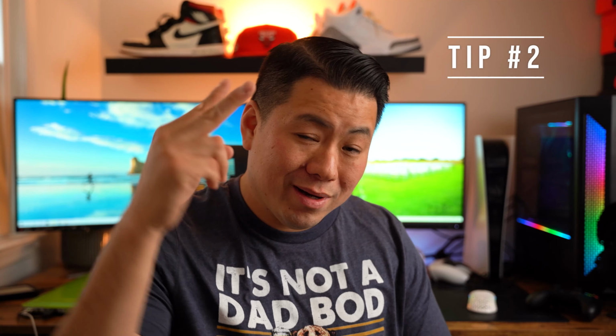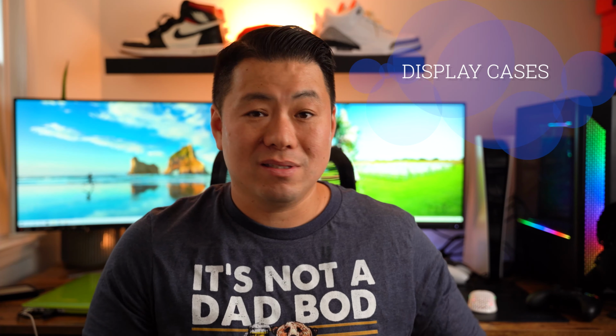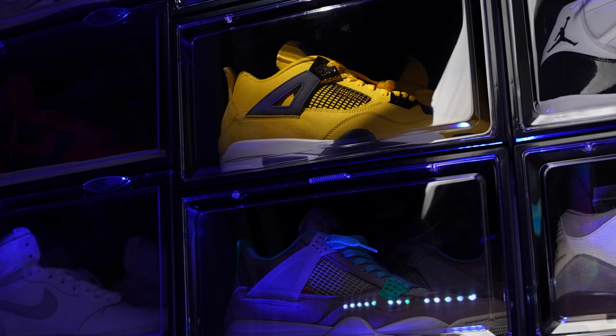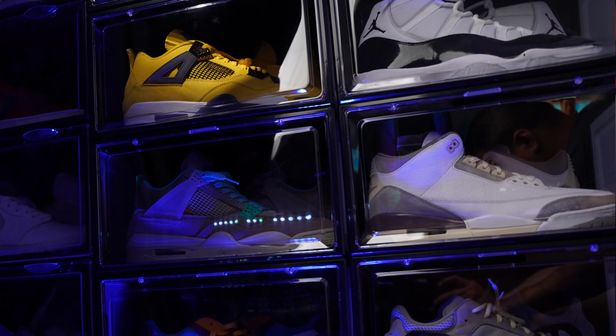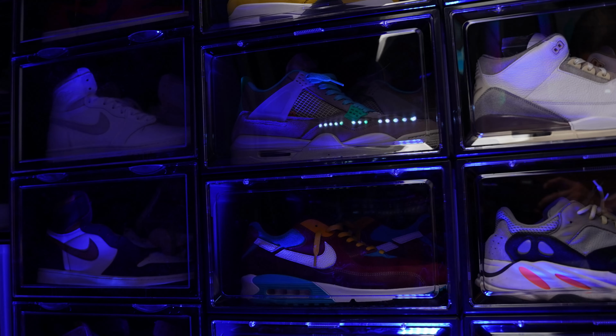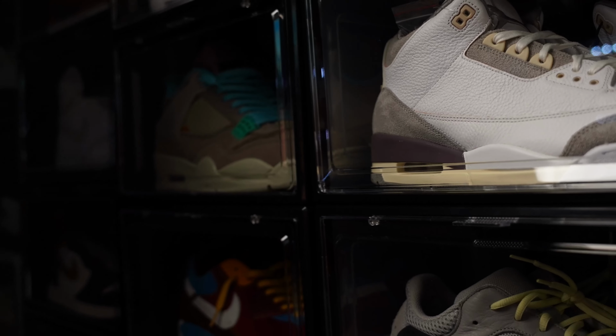Tip number 2. Now, this one kind of goes with the boxes and keeping the sneaker fresh and everything else. I personally get sneaker display cases. For me, part of owning sneakers is owning art. You're owning a piece of art. For me, I enjoy looking at my sneakers. I enjoy having them on display.